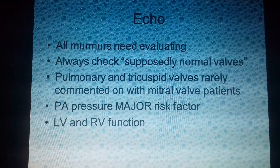Echo, all murmurs need evaluation. Always check supposedly normal valves. Pulmonary and tricuspid valves are rarely commented on with mitral valve patients. PA pressure is a major risk factor, and we need to assess the LV and RV function in order to carry out the cardiac surgery.